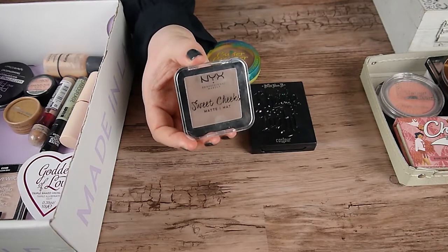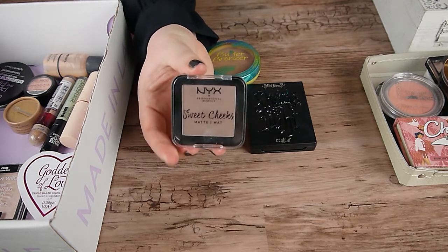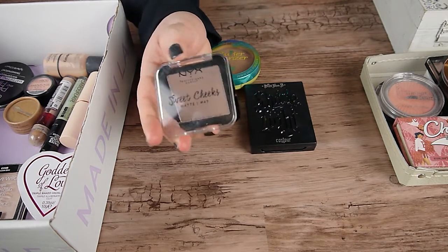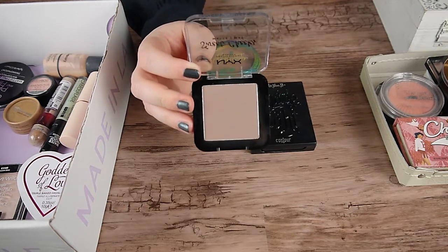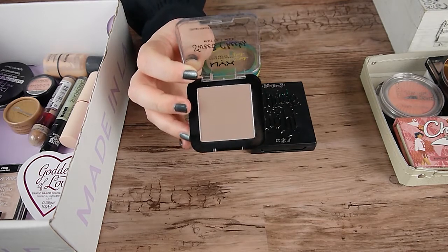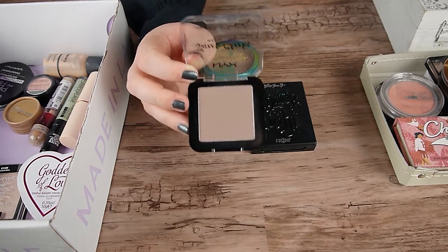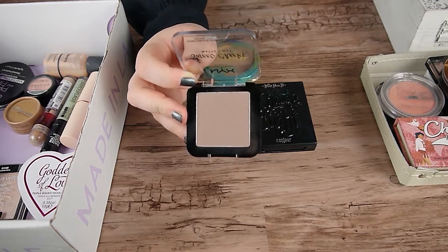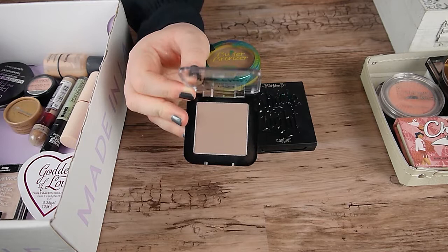Next I have this one from NYX. It's from their Sweet Cheeks collection and there are a lot of blushes in this collection, and this one is in the color So Taupe. It's a very grayish tone, and I thought maybe I'd go a bit more gray because then it matches better with my skin tone, but this one is way too dark for me, and the formula is just too pigmented to blend out seamlessly on my fair skin. It's too dark and too gray. I couldn't really see it in store because they didn't have the best lighting there, and so I picked it up and it's just too dark and just too gray, and I'm going to declutter this one.